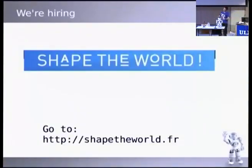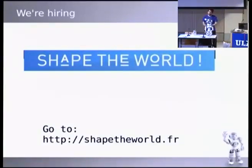We are also hiring. Aldebaran is still working on very big projects. All these robots, all this huge goal to achieve. We've got lots of various topics, lots of job offers. Everything is on the website called Shape the World, shapetheworld.fr. You can see all the job descriptions here. And don't worry, send your resume anyway, because sometimes we just get a resume and then we know we want to hire this guy and we find a job description later. So don't worry.